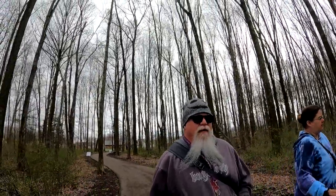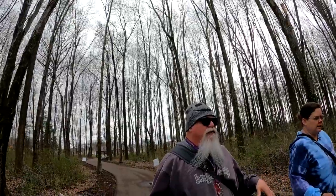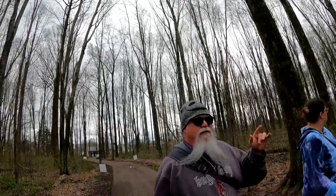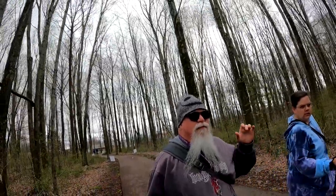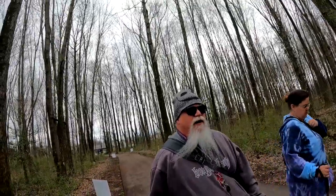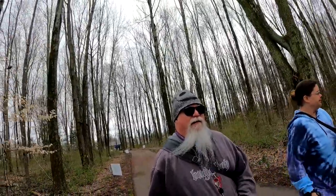Did I fail to mention today, temperature is also 40 degrees, so it's a little nippy. Now this is the paved part of this trail. There's also dirt trails, but we won't be able to hit the dirt trails. This walking place has rules. It wants you to stay off the dirt trails when it's after a rain. I can understand that. So we're going to stay on the paved trail and see where the adventure takes us.